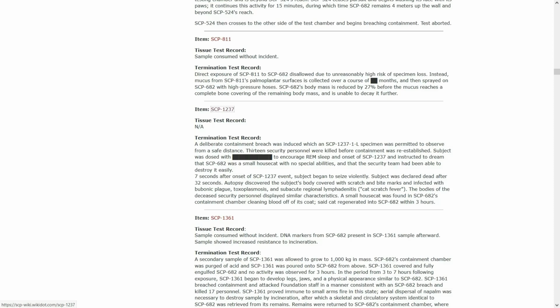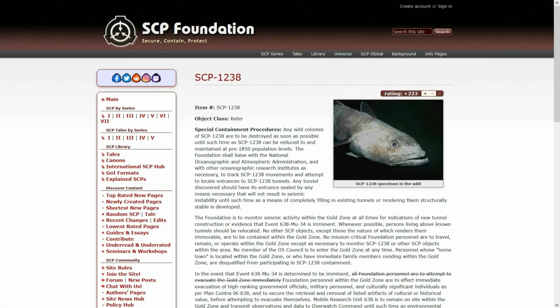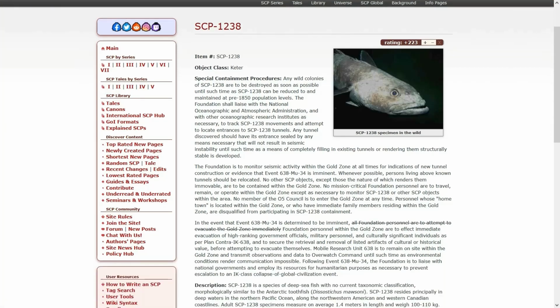Okay. Interesting. Tunnelfish. Another Keter one. Well, again, Keter if they can't contain it. It might just be a fish.